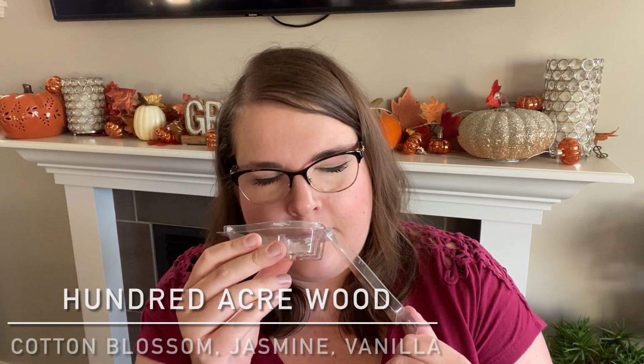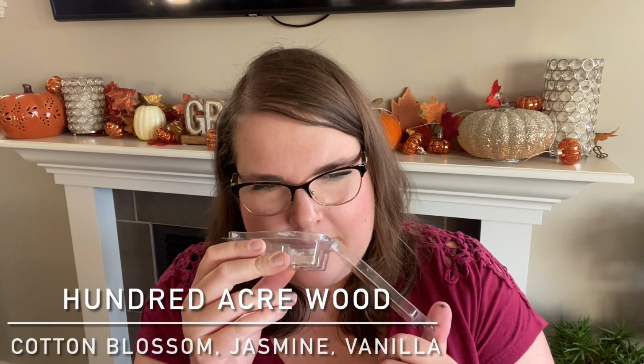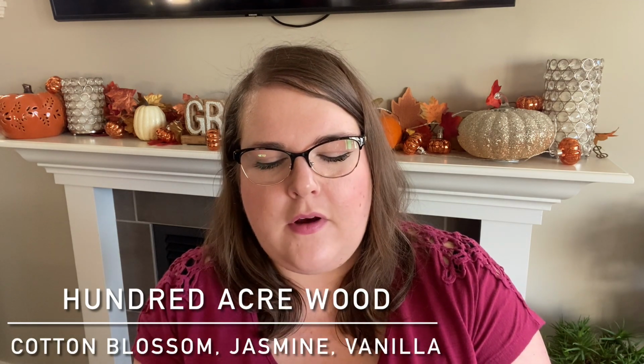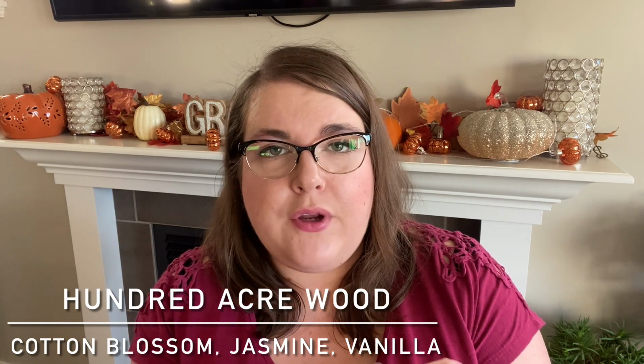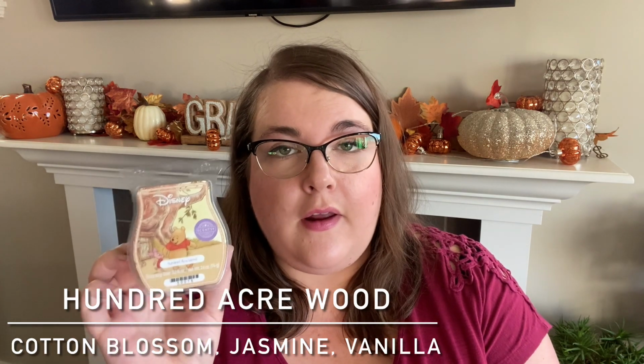All right, so in my daughter's room this week, we just did one thing. And again, this one I've said before lasts for days. So we did 100 Acre Wood, which is the Winnie the Pooh bar. And this one I think is like Cotton Blossom, maybe Jasmine. But to me, it's got some lavender and herbalness to it. A little bit woodsy, very powdery, cozy. It's very soft and nice.